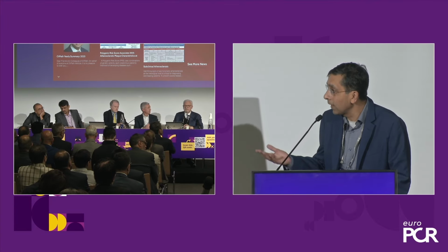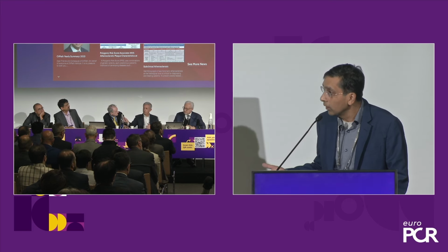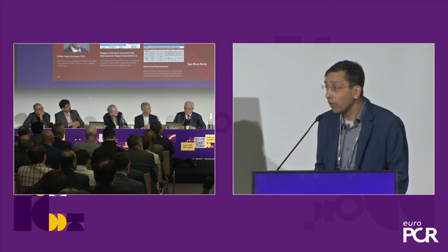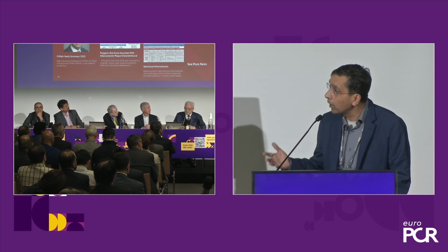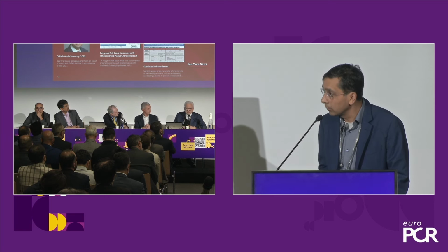Obviously, in STEMI, microvascular perfusion is the most important predictor in some ways of recovery. So if the microvasculature gets compromised, that's a very important finding. I think periprocedural MI, things like that, could be monitored more closely. I don't know how closely they are being monitored in the studies that are being done currently.